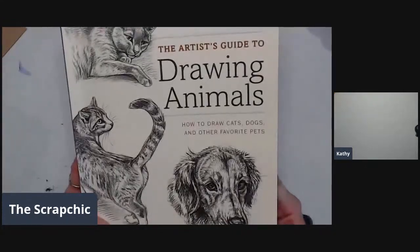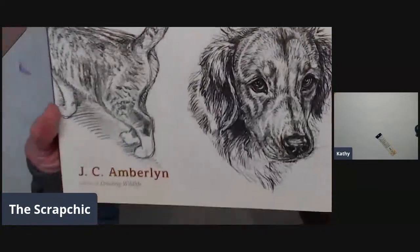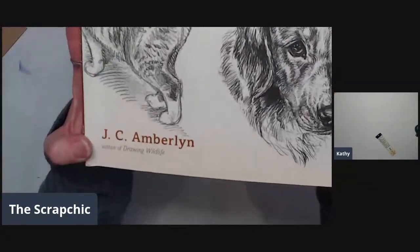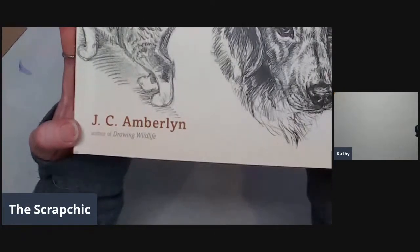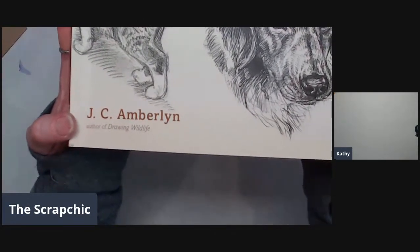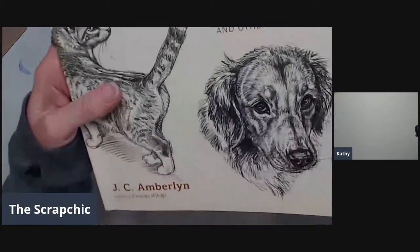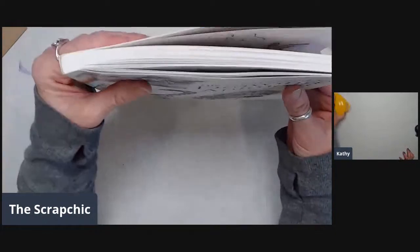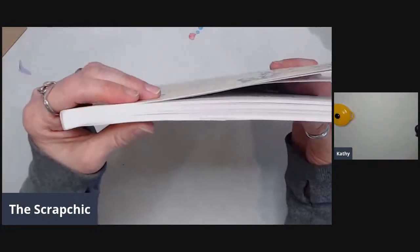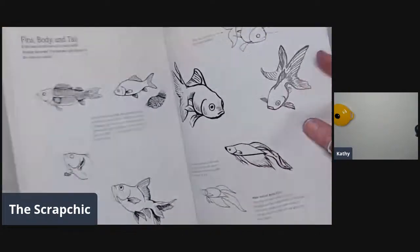The Artist's Guide to Drawing Animals, Cats, Dogs, and Other Pets by J.C. Amberlin. He also has another book called Drawing Wildlife, which I'll have to look at. That name sounds familiar. This book is really thick. Like, this is a really heavy, thick book. I mean, seriously, it's just got a lot of pages in it.